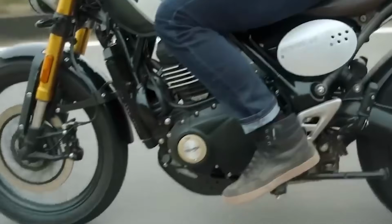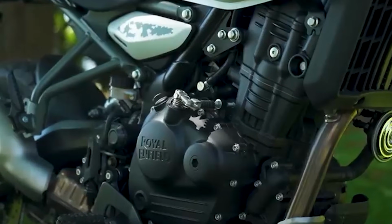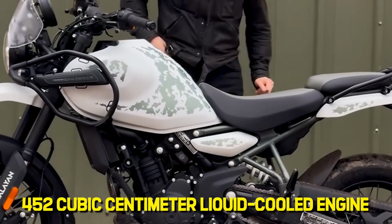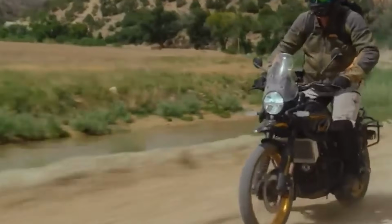This new engine isn't just buzzing, it's boiling. Owners are discovering vibration and heat issues so bad, the modern upgrade feels like a step backward. Royal Enfield designed the new 452 cubic centimeter liquid-cooled engine to finally bring the brand into modern adventure territory.